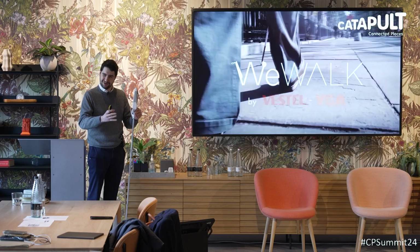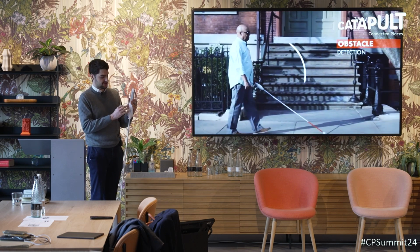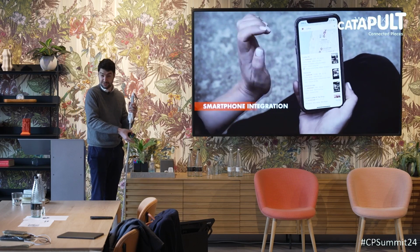Here's one we've prepared earlier. It's actually my own unit. It's very simple. WeWalk clips onto a standard white cane and has all the tech bits inside. It's got an ultrasonic sensor to provide haptic obstacle detection for things like low-hanging tree branches and signage, which the bottom of a cane will typically miss.